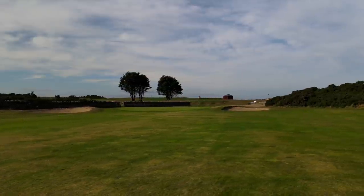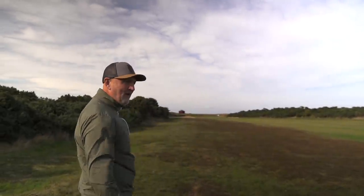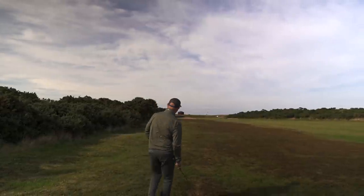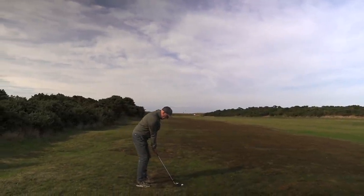I will say that I've left my rangefinder on a buggy in Elgin Golf Club yesterday, and I'm trying to get that back, and right now I've no idea what yardage I'm playing. You know, so I get the excuse in before I hit the shot.